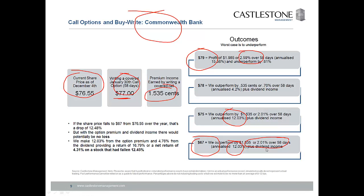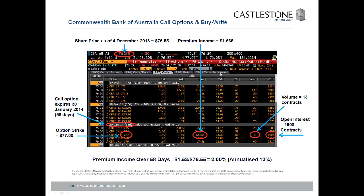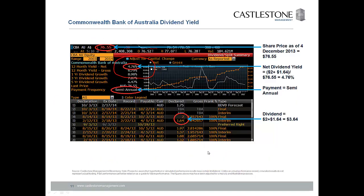As stocks rise and fall over a period of time, really it's the dividend income and the premium income that we're sourcing the major returns from. So to illustrate in these two Bloomberg screen grabs, here it is again, the $76.55 stock price. We then wrote a call option with a strike of 77 on the 30th of January 2014, which is 58 days away. We received $1.535 in income from it, and as a result you can see here the premium income on an annualized basis you're able to achieve. Obviously, in addition to that, if you hold the stock for a full year, you are getting this dividend income, as I cited to you, the 4.76%. And being a 100% fully franked dividend in Australia, there's no withholding tax, so that is therefore a net dividend.